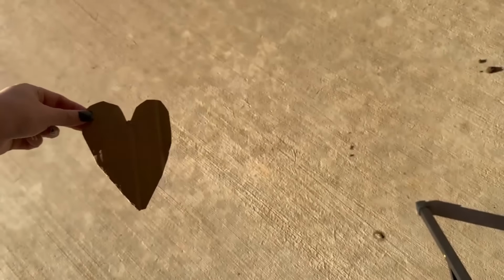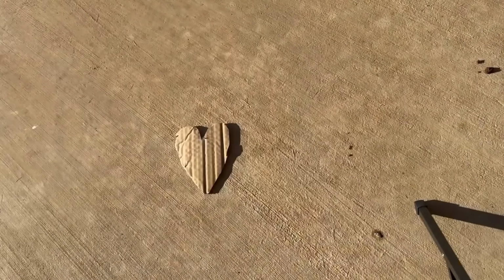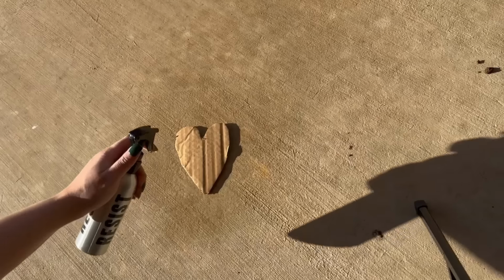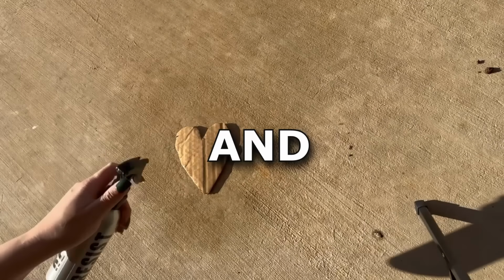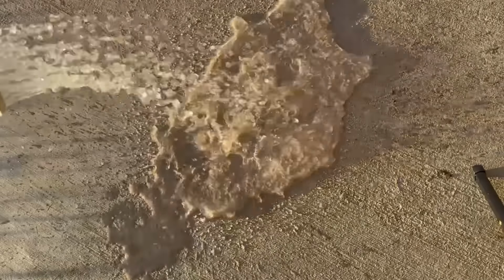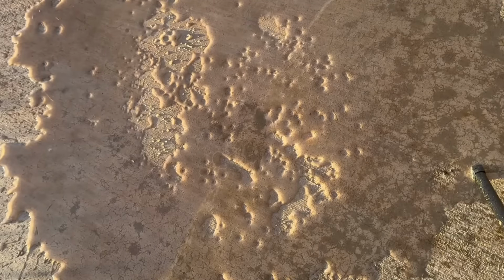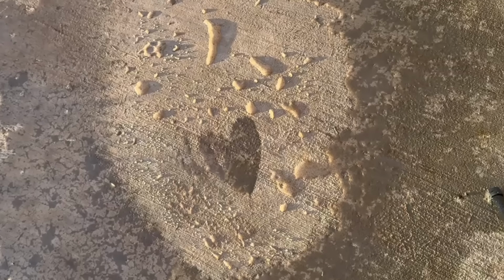All right, so the first thing I'm gonna do is get a stencil that I made out of cardboard and place it on the sidewalk and spray really, really well with the art supply product. And when I say well, I mean really, really spray it down. Then once it's dry, I'm just gonna spray, ironically, water all over the image that I just created. And then boom, once the water seeps in, you'll have a semi-permanent image every single time it rains.